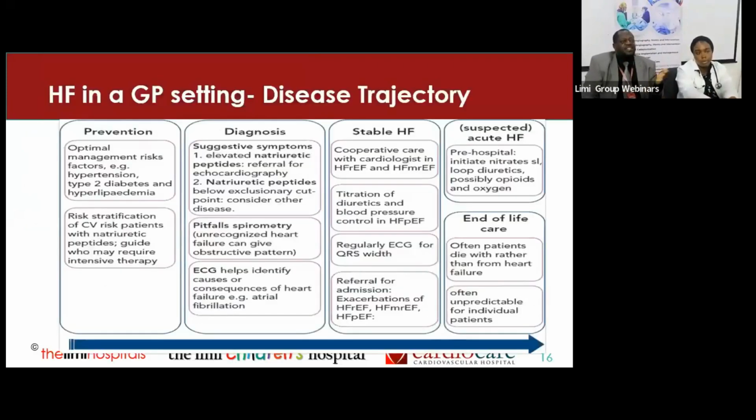So in a general practitioner setting, the aim is to be able to identify patients as early as possible. Because from our definition, I talked about heart failure being a progressive condition. But if we make the diagnosis early, we can prolong that progression and improve patients' survival.